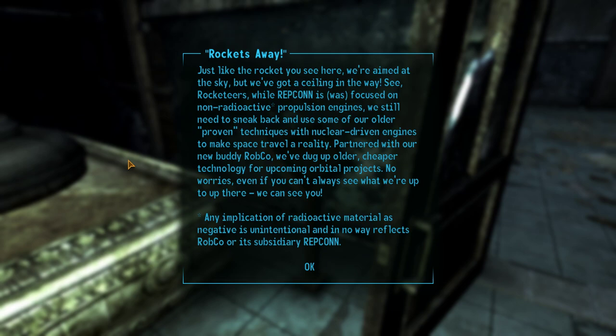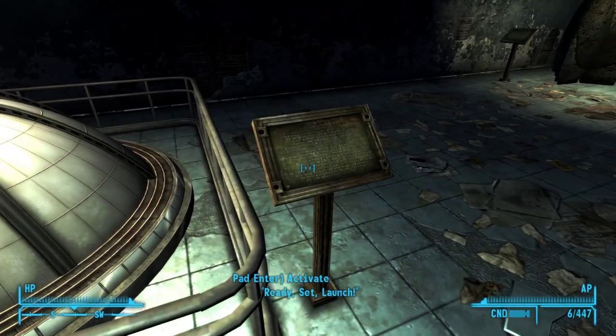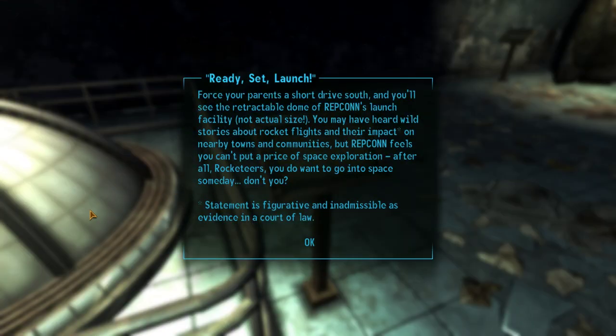No worries, even if you can't always see what we're up to up there, we can see you. Asterisk, any implication of radioactive material as negative is unintentional and in no way reflects Robco or its subsidiary REPCONN. And over here we have Ready, Set, Launch. Force your parents a short drive south and you'll see the retractable dome of REPCONN's launch facility, not actual size.